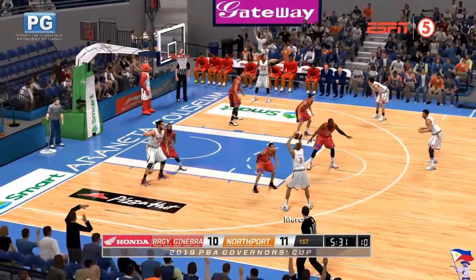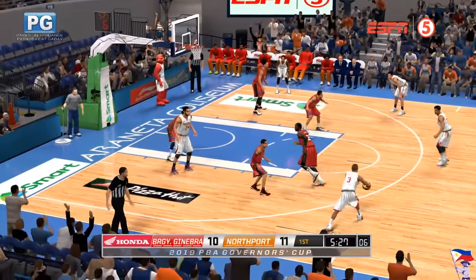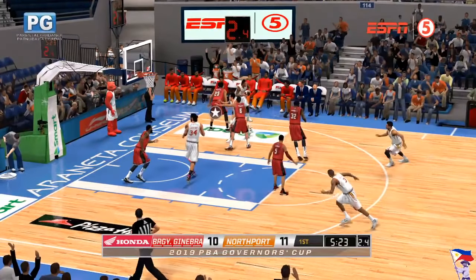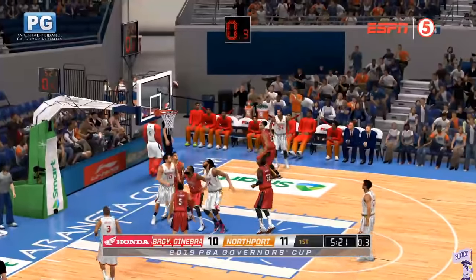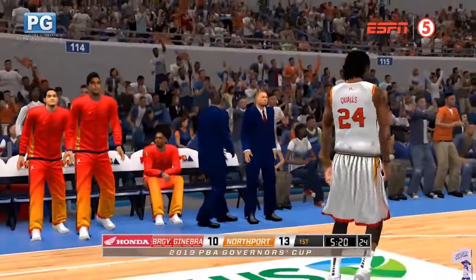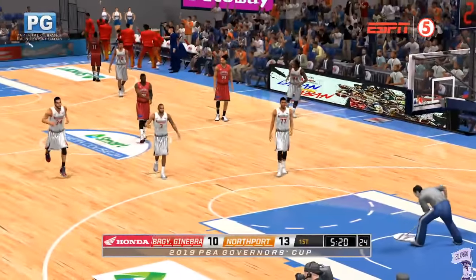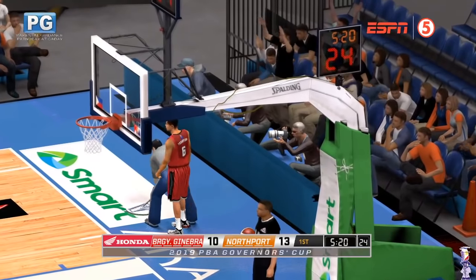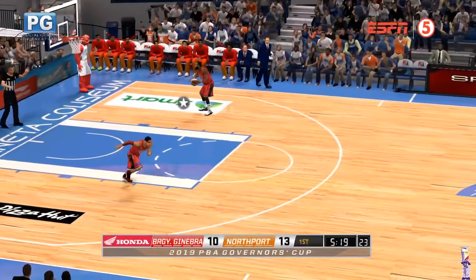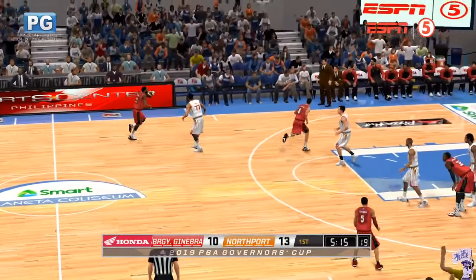Oh, pop it! Just 5 to shoot. Check the clock, check the clock! Number 24. That one falls, coming off Anthony's feed. Gotta love the use of the bounce pass there. Perfect feed. Gone 1-2 from long range in the first quarter.